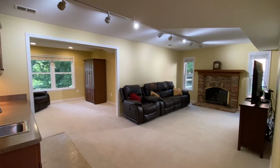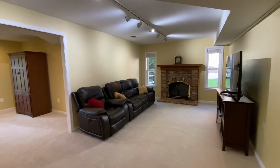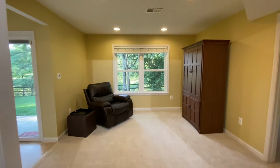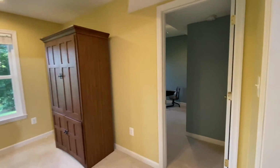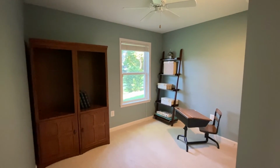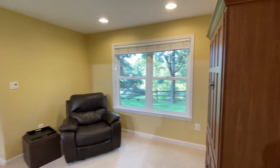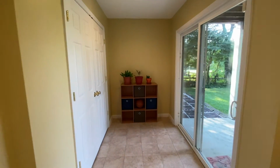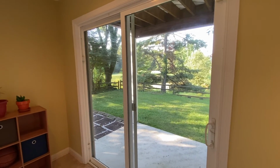So here we are, family room area, lighting, masonry fireplace, great family room area. Again, with this addition, we're passing through where the addition is, added this extra space, recessed lights in here, and created a fourth bedroom. Nice and bright. Then we've got storage cabinets to our left and a slider out to our patio and access to the backyard.